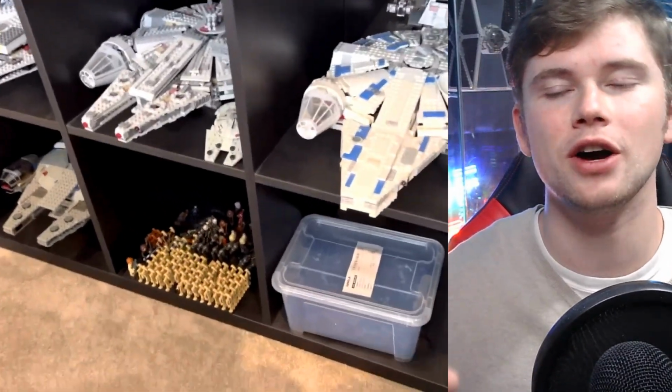Would y'all, if y'all had your LEGO Star Wars collection on display, would y'all have it where it's neat like this, or something that we're gonna kind of look forward to in a bit in the future?